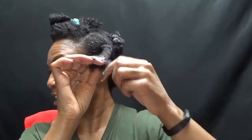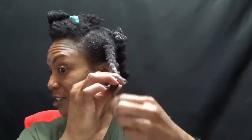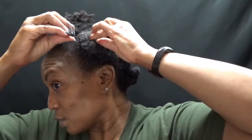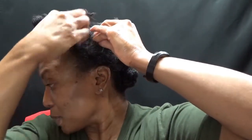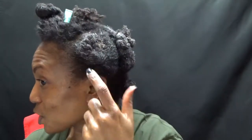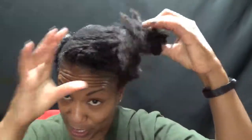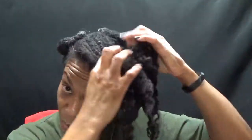And as you're twisting, if you find more hair that is tangled in there that you can easily pull out, then that is also a good time to do that. And I take it and put in a very loose Bantu knot and pin it with a bobby pin. So I have done that to all these sections in the back, and I only have this one left to do. I am going to finish this one off camera.